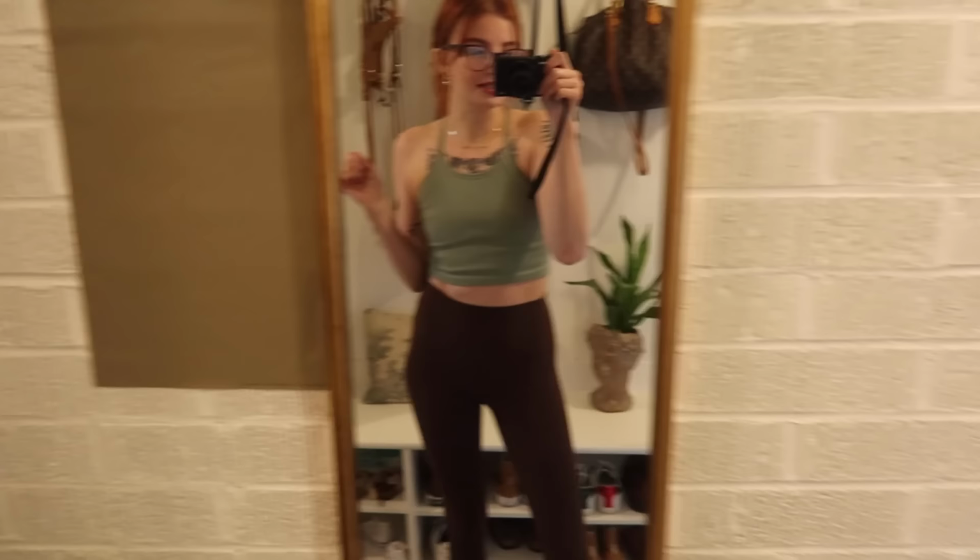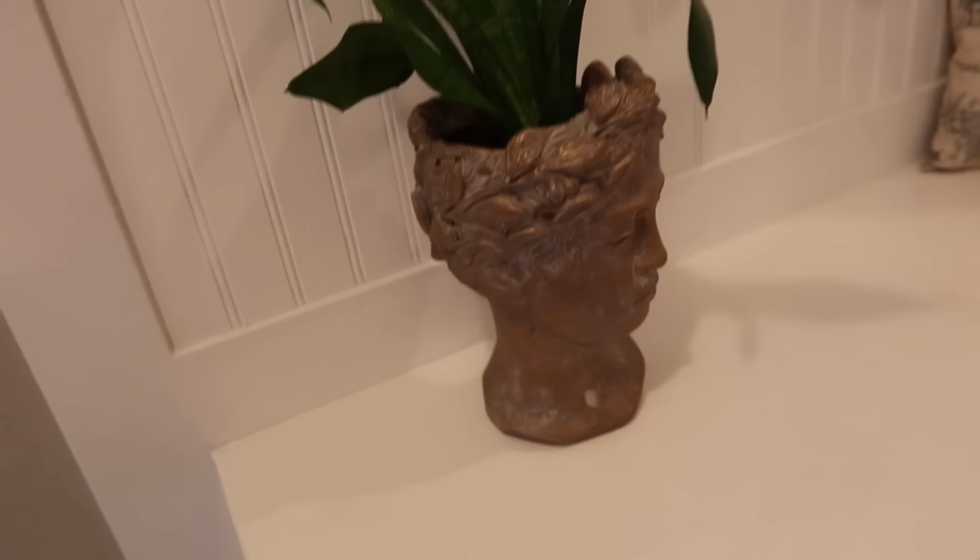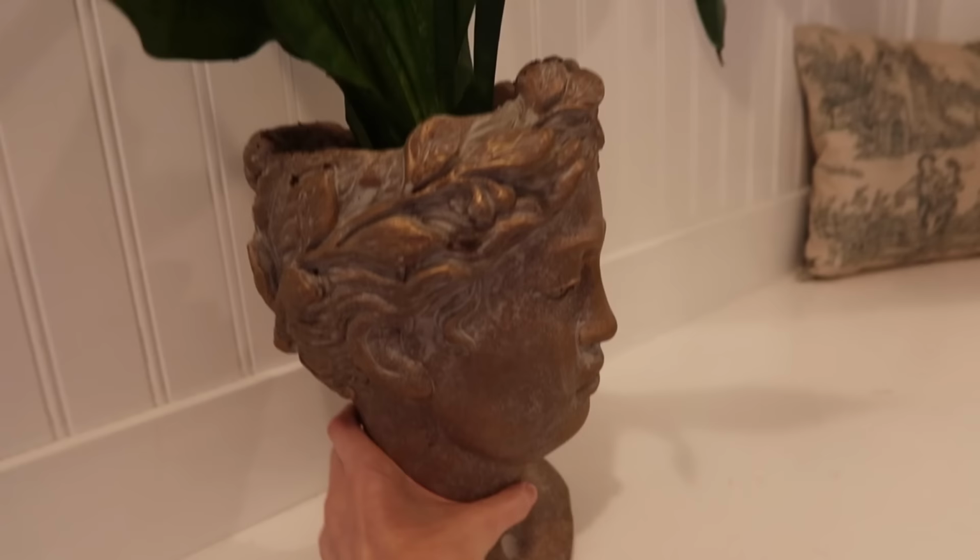This is the fit. Messy bun today because it's a lazy day because it's rainy. I don't know how to style this area. I got this pillow. I thought it'd be kind of cute in the corner like that. I don't know. And then I have this little plant that I put here, but I feel like it's kind of a weird place to put a plant. But anyway, I feel like it's cute because when I leave the house, I can't check myself out, you know? And I'm obsessed with myself and I'm just conceited. So I need to check myself out.